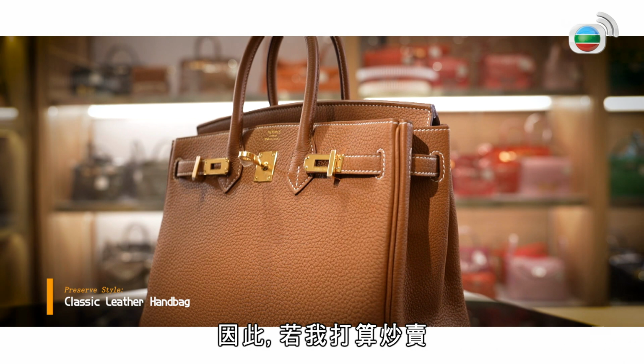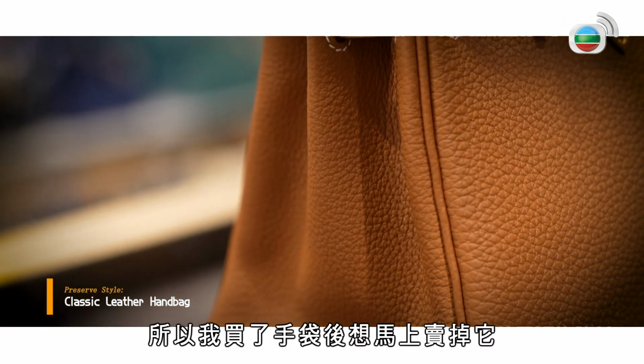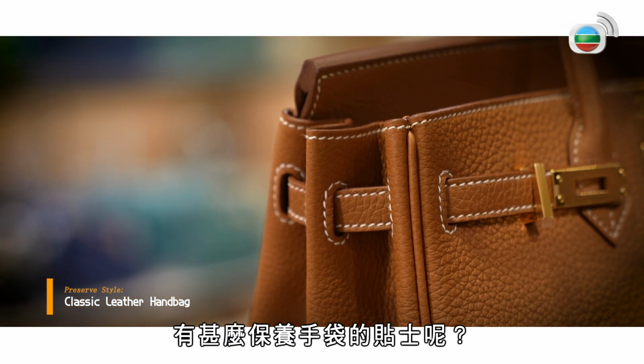So to that end, if I'm planning to simply flip the purchase, so after I purchase it, I immediately want to sell it off, how would I be able to maintain the quality of the handbag?